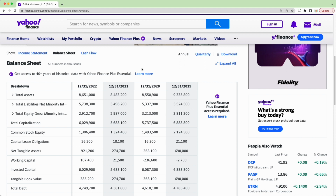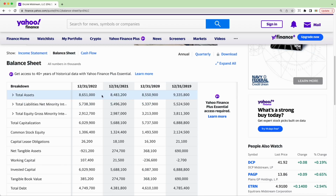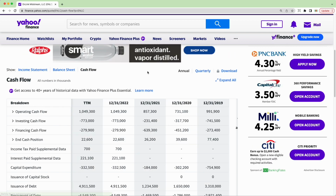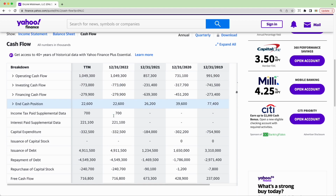Next, I like to take a look at the balance sheet and see that the total assets are also increasing over time. We can see again the dip in 2020, but since that time, total assets have been increasing. And then next, I always like to look at the cash flow of the company. How much cash do they have for operating? And we can see that the dollar amount is increasing over time, always a good sign. And at the bottom here, we can see that the free cash flow is increasing over time as well.